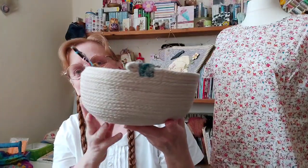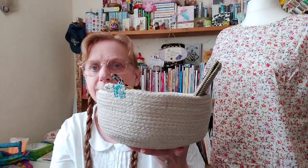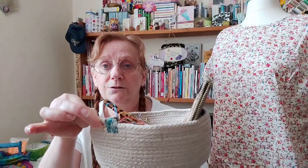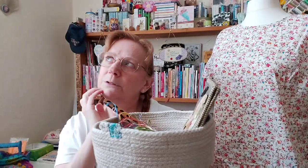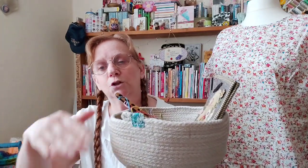And then I thought to myself, well, I've got a nice posh bag now, I think I'm going to have to do something else to keep my bits in. So I made a rope bowl. Now I did this technique about 10 years ago, for a sample for work. What I did is I got some rope, and some 2-inch, or 1.5-inch scraps, and just joined them all together, and I wrapped it around the rope, and then I did it with the zigzag the same way.